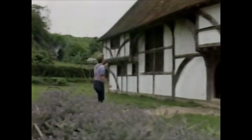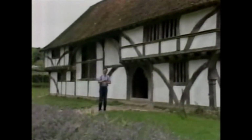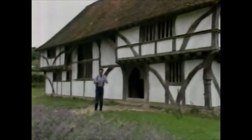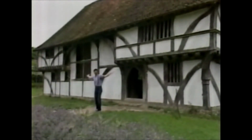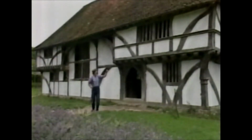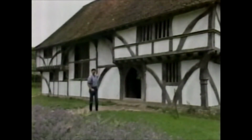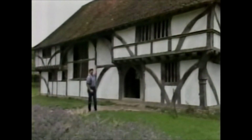This is Bay Leaf. Bay Leaf is a 15th century hall from Kent, and it is called a Wealden type house because of these characteristics. As you can see, it's jettied out on the chambers at either end. They overhang that ground floor. But if you look, of course, in the center, it's not overhanging at all. That is because the center is still a medieval hall. There is no second floor to hang out. So the jetties are only on either end.